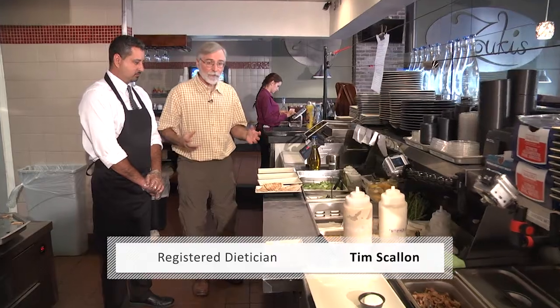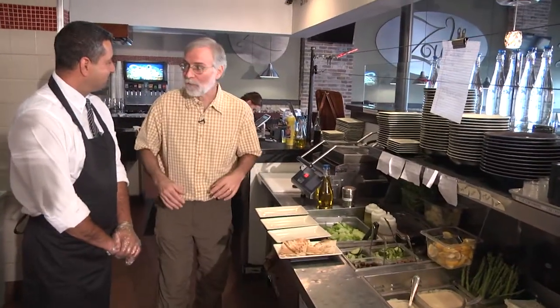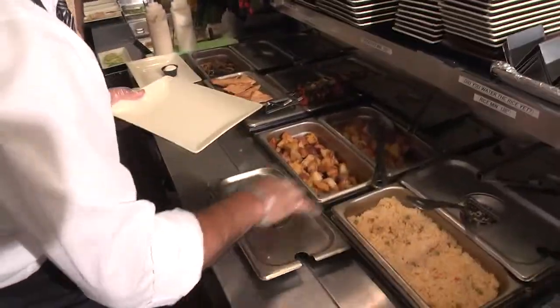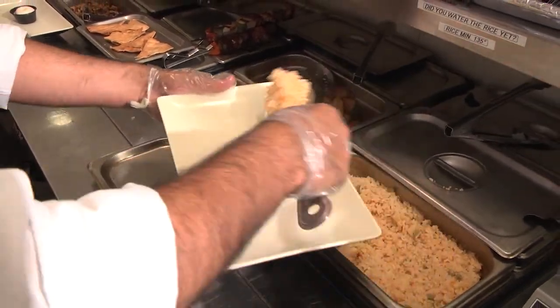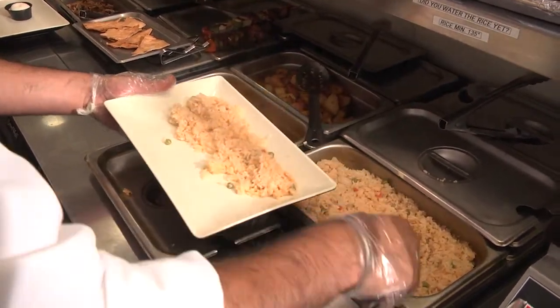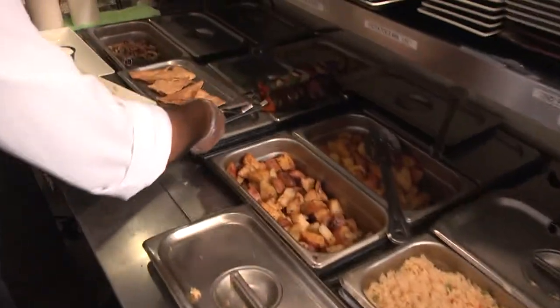So Avo, this is your front kitchen. This is where the action is. Absolutely. So what are you going to prepare for us? Right now, I'm going to show you how to prepare a beef kebab plate. Actually, I'm doing a mixed grilled kebab today. I'm going to start off with some rice pilaf, fresh made here in my kitchen. And when you say a mixed kebab plate, is that beef and chicken? Yes.